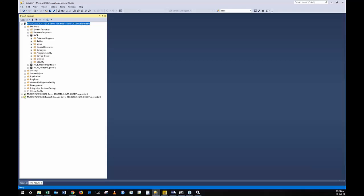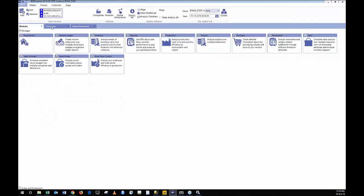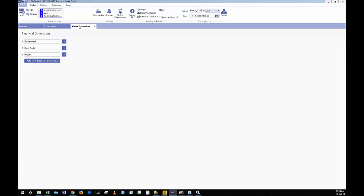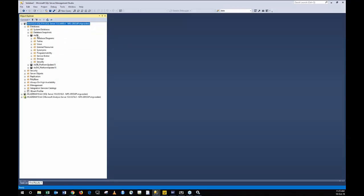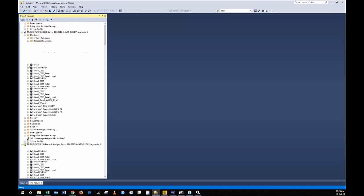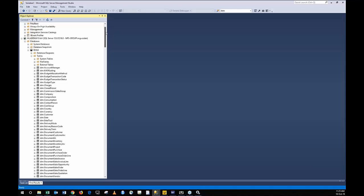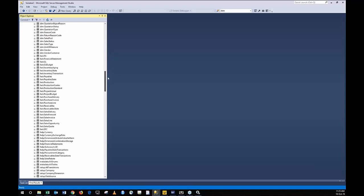And in BI4Dynamics as a tool, we select the source, we select the companies, we select the modules that we'll be using, we select global dimensions, and run the process transformation. So this is a deploy and process task that brings all the data that we selected from our ERP into the data warehouse. Usually the data warehouse is a database on another server which keeps this data first as a copy from Microsoft Dynamics, and also all the transformed data and tables inside.